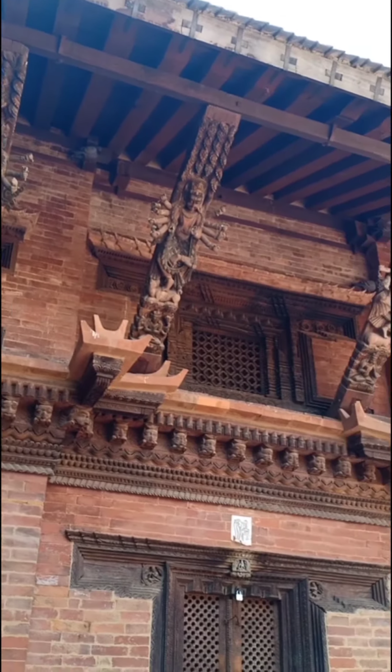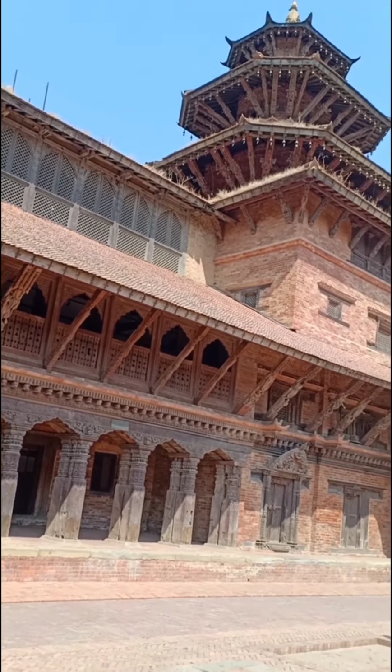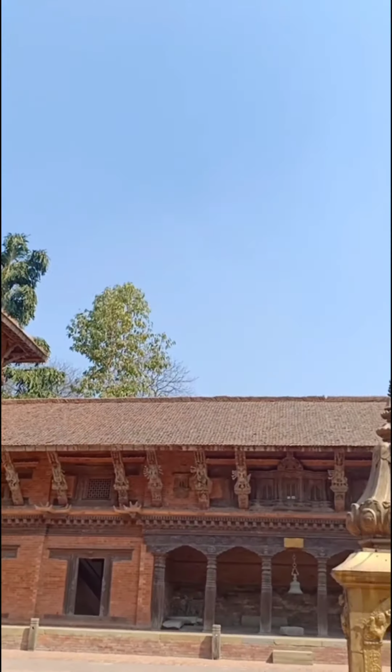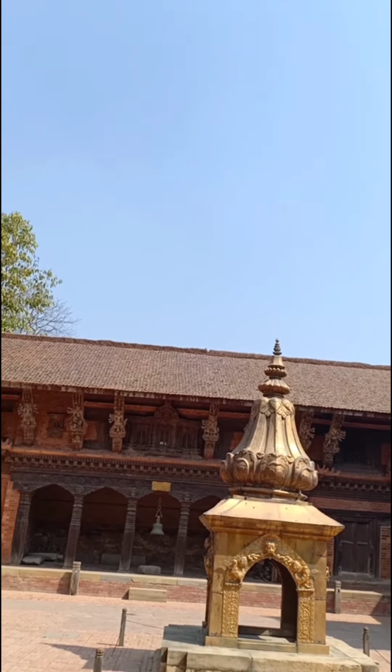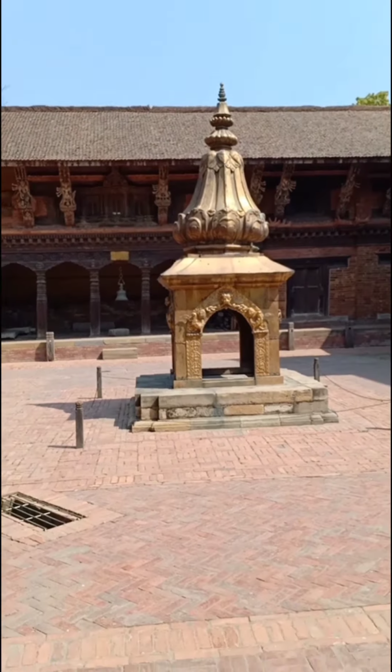The masks represent the 9 different forms of the goddess Kali, yes, and then they start performing a dance here. Remind me, please, what was exactly the goddess Kali?